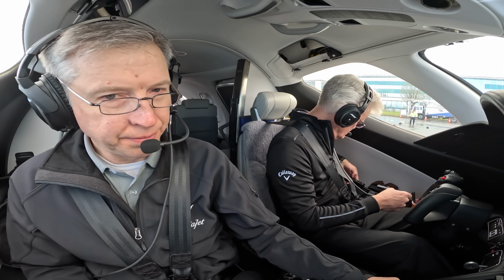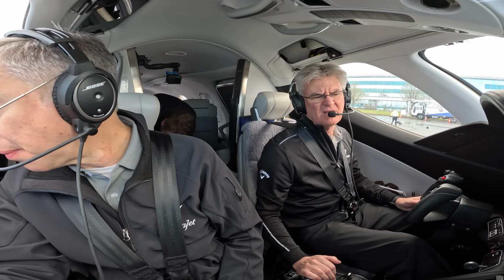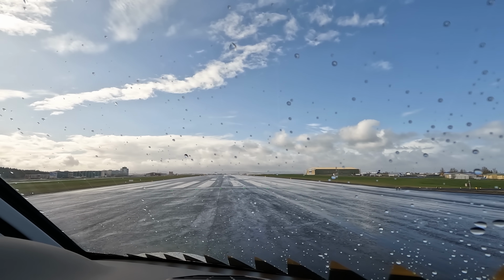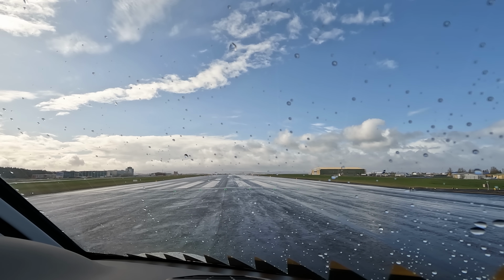November 420 Lima Romeo, ground, taxi to holding point runway 19er via Alpha. Runway 19er via Alpha, November 420 Lima Romeo. Clear right. All right, 0934. Yes, sir. 34 Alpha. Thank you. November Lima Romeo, left turn on course, wind 220 degrees, 2 knots, runway 19er, clear for takeoff. Left turn on course when able, and runway 19er clear for takeoff, November 420 Lima Romeo.